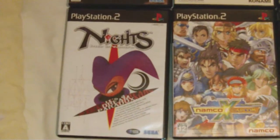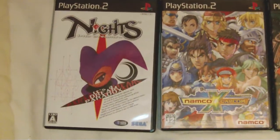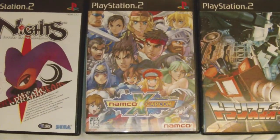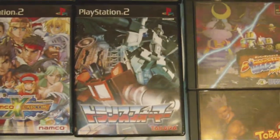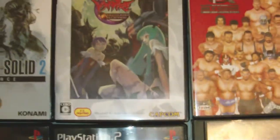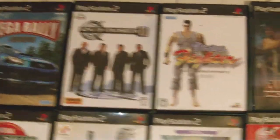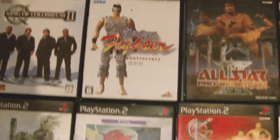The Knights, I think remake's really the correct term, but the slightly upscaled, smoother version, and it features a port of the Saturn version as well, which is pixel perfect. That's exclusive. Namco Cross Capcom. There's so much to be said about that. I won't even start, but it's immense. We've got here Transformers Takara, again exclusive. Darkstalkers Collection, or I think it's called Vampire Darkstalkers Collection, because it's called Vampire in Japan. Metal Gear Solid 2 Substance came with it. King of Colosseum, Japanese wrestling games, obviously only available in Japan. Virtua Fighter 10th Anniversary, I think this also came out in America bundled with Virtua Fighter 4.